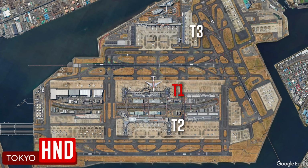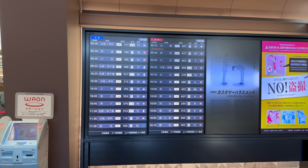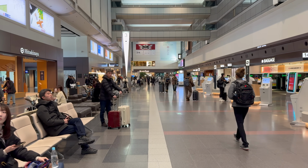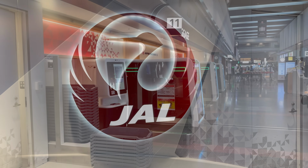The airport has three terminals, and Terminal 1, where we are now, has two wings, north and south. For the most part, if you're flying north, you'll be in the north wing, and vice versa. Flying domestic in Japan is a very different animal from what you'd experience just about anywhere else, and a lot of that has to do with how domestic flights here are seen more like trains that fly than flights. That doesn't make sense yet, but I promise it will.